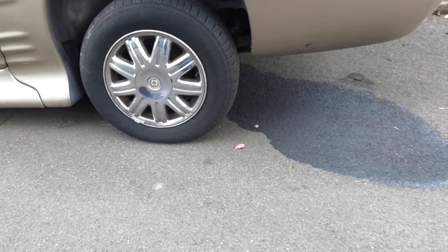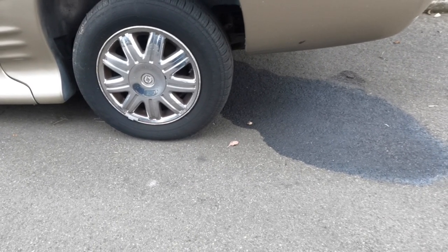All right, well, we didn't solve the problem, but at least we figured out what's going on. And I got some photos of the issue, so their mechanic should be able to look at them and get the thing taken care of.